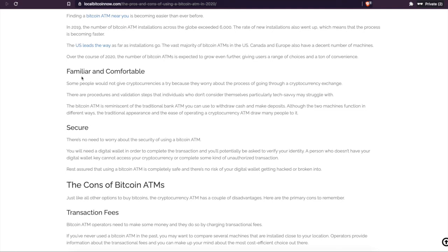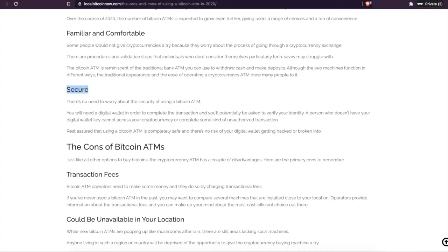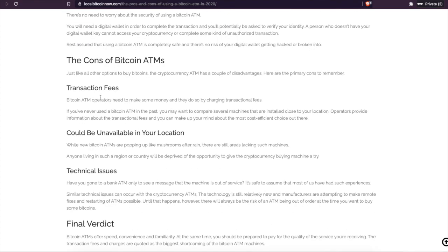Another thing is it's comfortable, easy to use. So it's just like a regular ATM. You guys saw it in the video. It's secure. So really, you deposit the cash, get the payment. If you have any issues, you can even call in that number. Transaction fees. This is a bad thing. Transaction fees are high on these ATMs. It'll even tell you the rates on there. They're ridiculously high. So be careful with that.